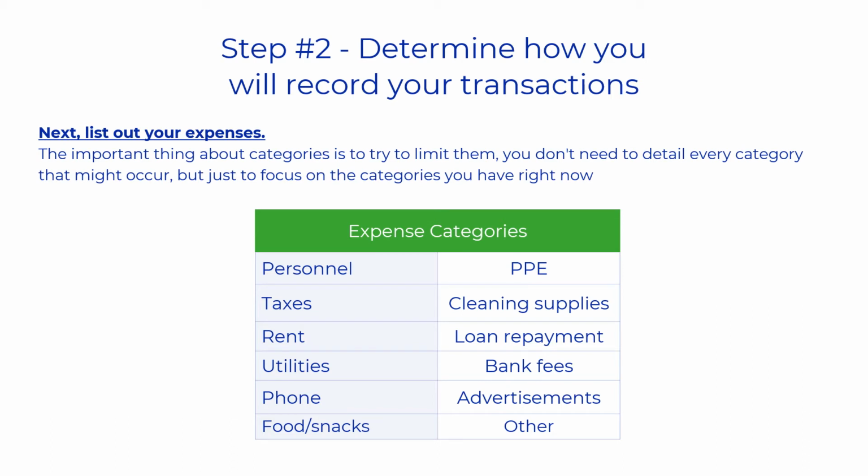Next, you'll list out your expenses. This may include items like payroll, cleaning, rent, repairs, supplies, and other categories that match your business. The important thing about categories is to try to limit them. You don't need to detail every category that might occur, but just focus on the categories that you have right now. You could always add categories along the way, but if you have too many, it could become overwhelming and very difficult to account for spending or revenue as you spend time figuring out which category does this belong to.